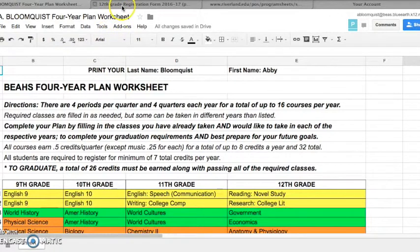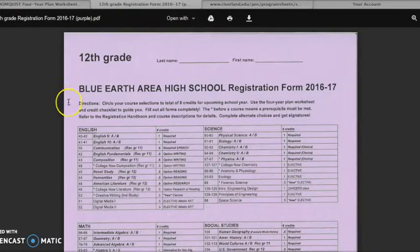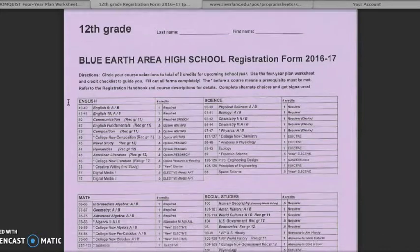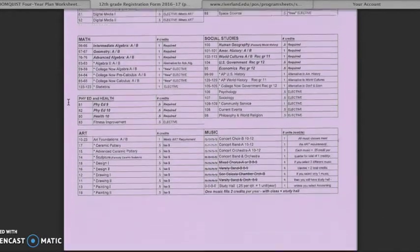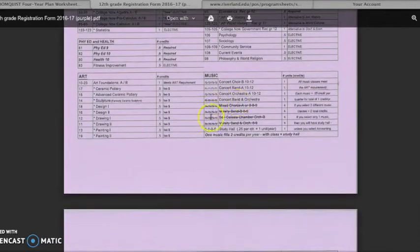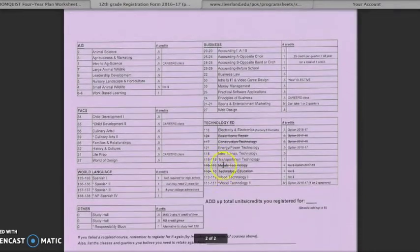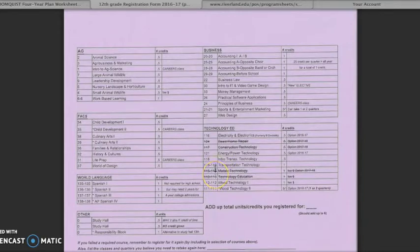Next, place your four-year plan next to your registration form. You will notice that very few courses on your registration form are crossed out. The few that are crossed out are classes not offered in the coming year. They are offered in alternate years or the music classes for 8th and 9th grade.